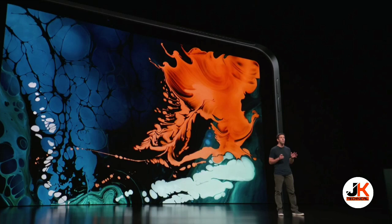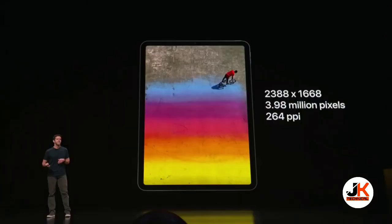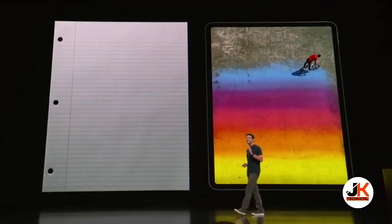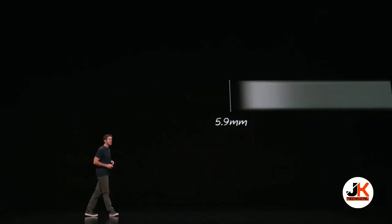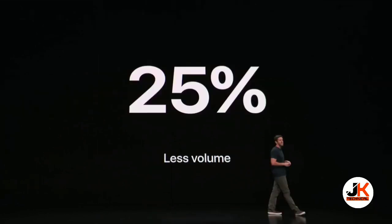It's even thinner now. It does have a Liquid Retina display with curved corners, remnants of the iPhone X. In fact, they said it was inspired by the iPhone X and the XR display technologies used in this. The actual profile of the 12.9-inch is now about as large as a sheet of paper.